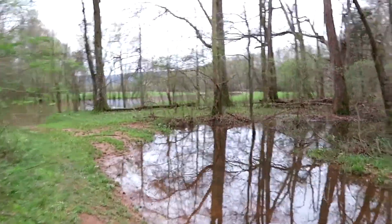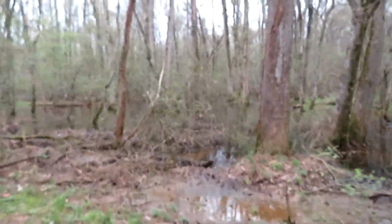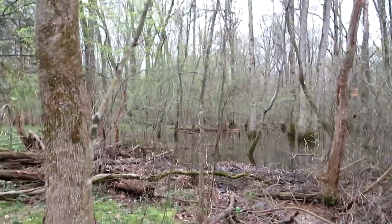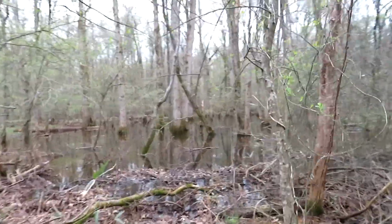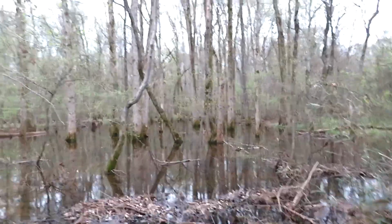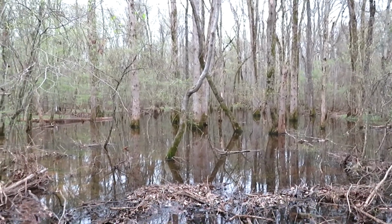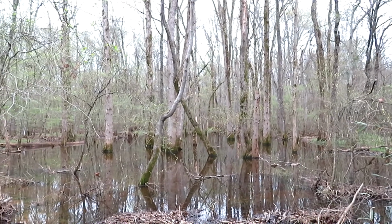There's just so much water. We are at the edge of some of the Tupelo swamps. While I'm here, I might as well walk up and see a little bit of it. Can't get down into the heart of things, where the really nice specimens are. But these are pretty nonetheless. Just beginning to bud out here in the spring.